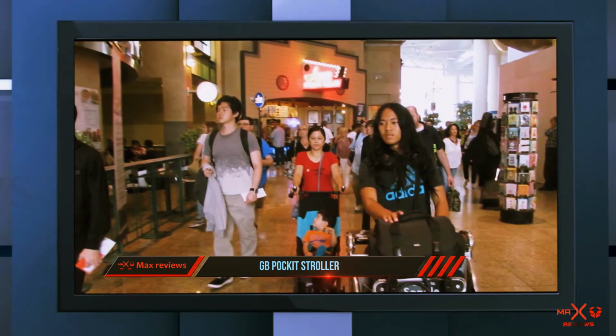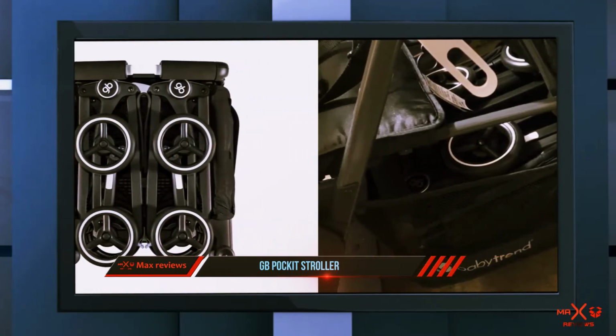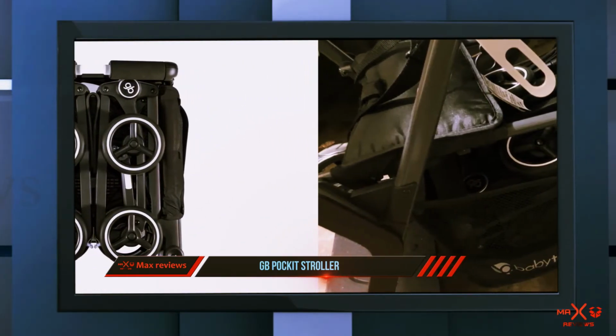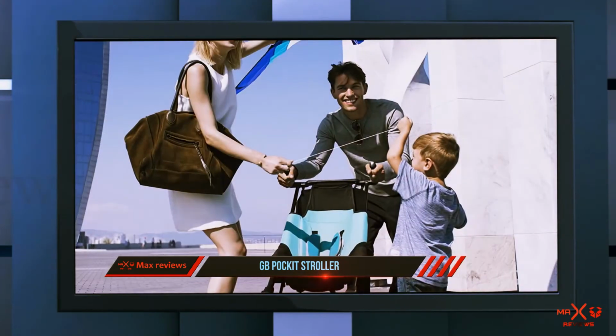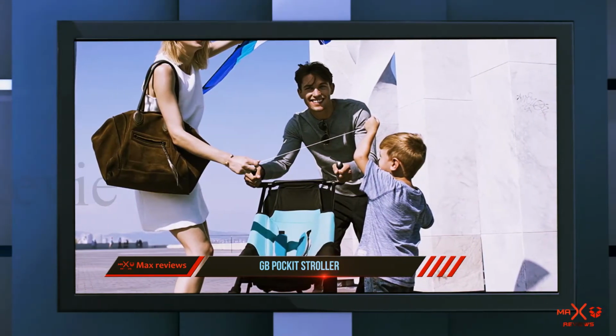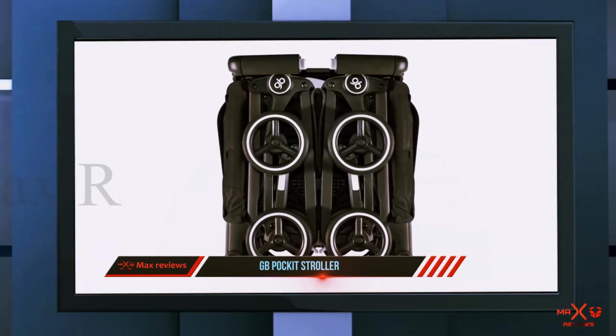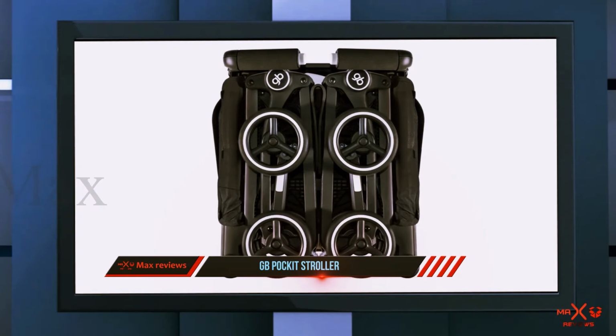Its front wheels swivel and can be locked when on bumpy terrains in order to provide smooth rides. The rear wheels have a parking brake that you can easily initiate. The GB Pockit Stroller has a canopy to shield your little one from the sun, keeping them comfortable during day trips. It's not the largest canopy, however, and won't keep out all of the sun's rays.